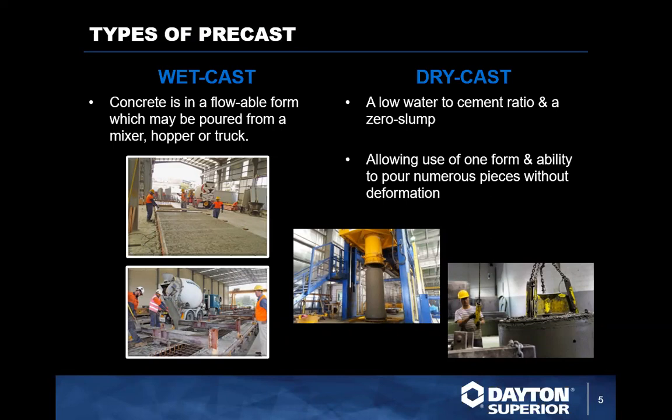A higher slump rating means the mix is more fluid and workable, while a lower slump rating means the mix is less fluid and workable. Wet cast will have a high slump, and dry cast will have a low or no slump. Next, we're going to look at some different types of precast construction.